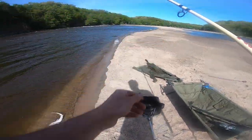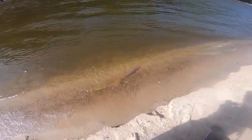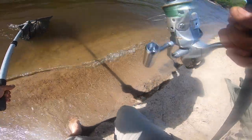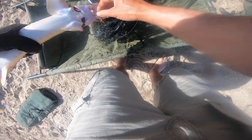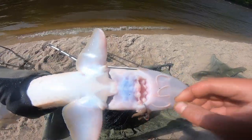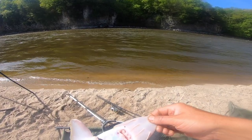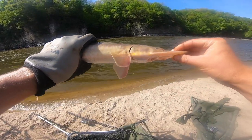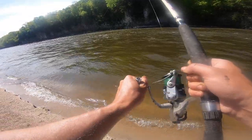It's a baby. And hooked himself. Just a little one. They have such cool feeling noses. Alright, this one feels like a good one.